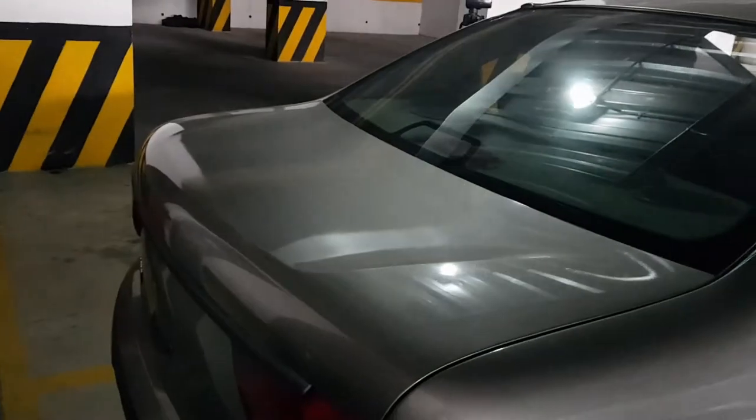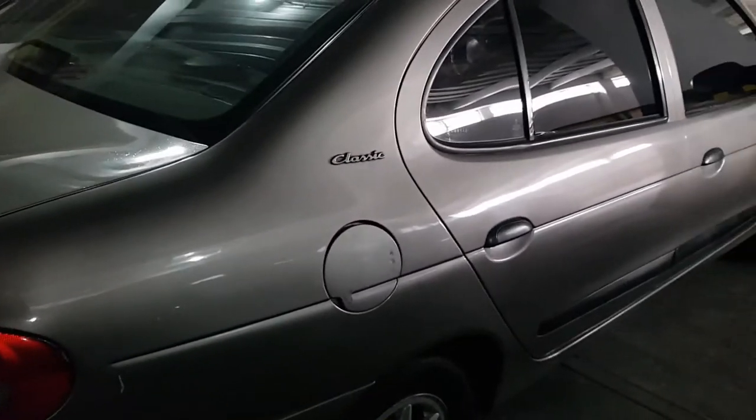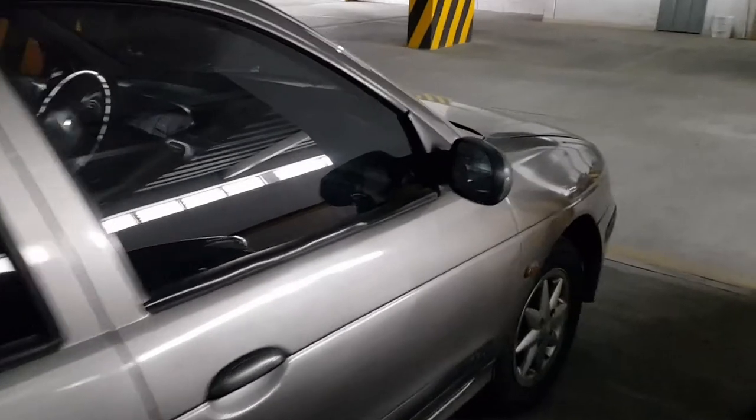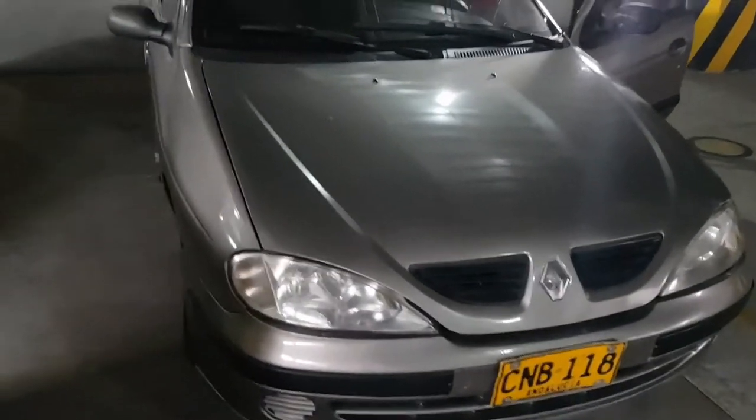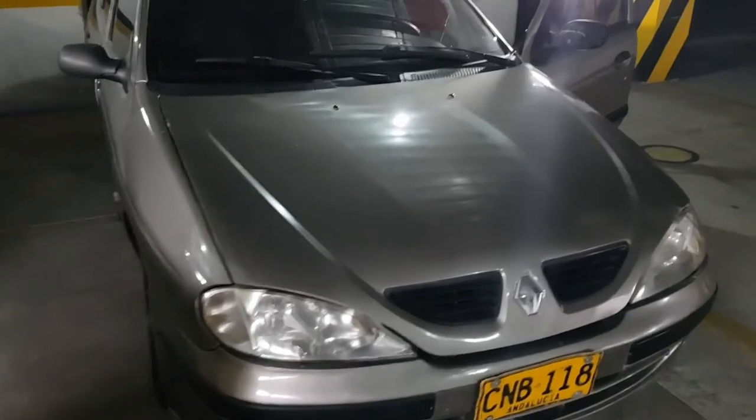If we come around to the back, you can see a broken light. But since there's no pieces missing and it's just cracked, it'll pass inspection. So aside from a few dings and dents and the paint's not the best in the world, it's passable, it's presentable.